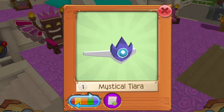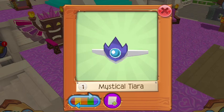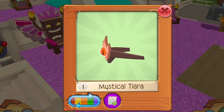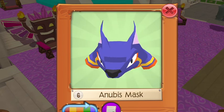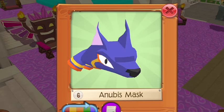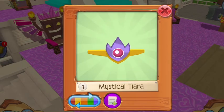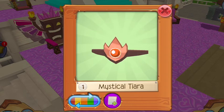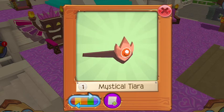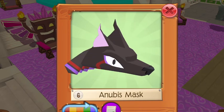Next up, we have the Mystical Tiara and Anubis Mask. Both of these were released in 2018, haven't come back for Halloween, and the Mystical Tiara was only available on Android devices, and the Anubis Mask was only available on iOS devices. And this was the only item that did this sort of thing. So they never came back, and they had some sort of exclusivity. I think they deserve a rare tag. They're kind of hard to find now anyway.